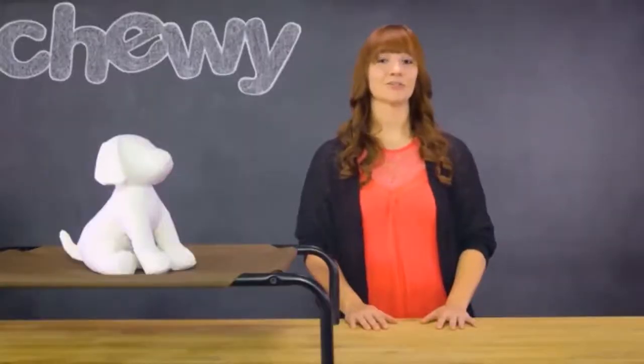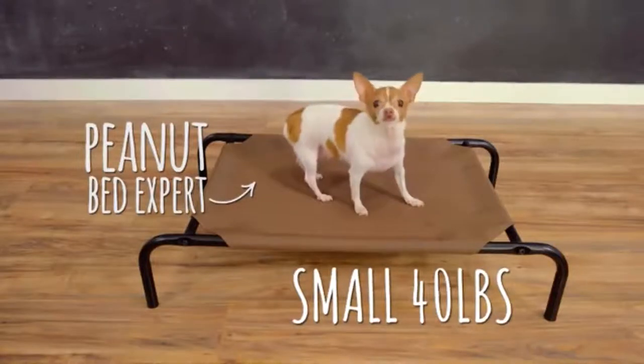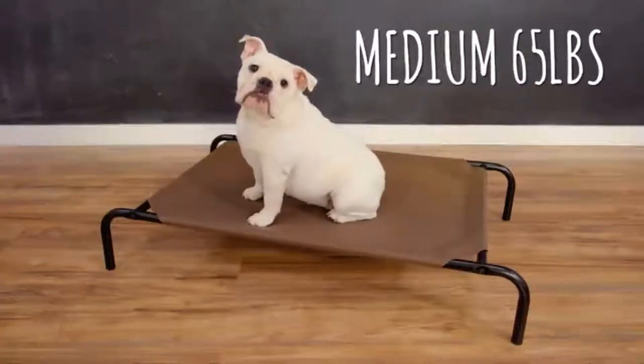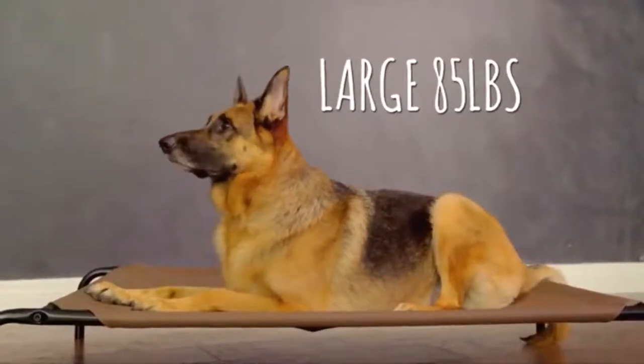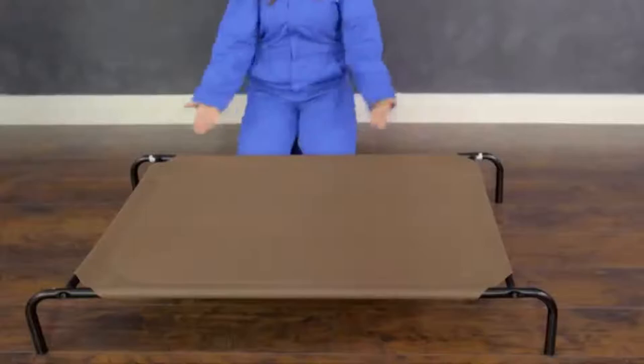And because our lovable dogs can vary in size, there's three options to choose from. The small supports up to 40 pounds, the medium up to 65 pounds, and the large up to 85 pounds for those bigger pups out there. So let's turn this into this.